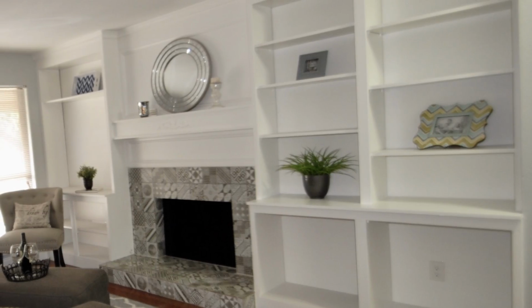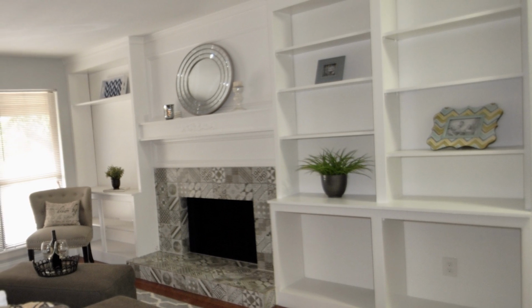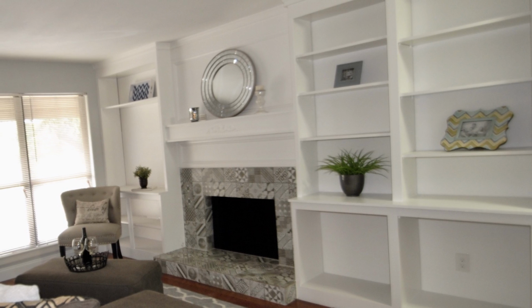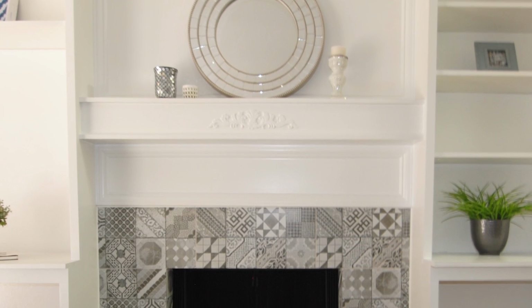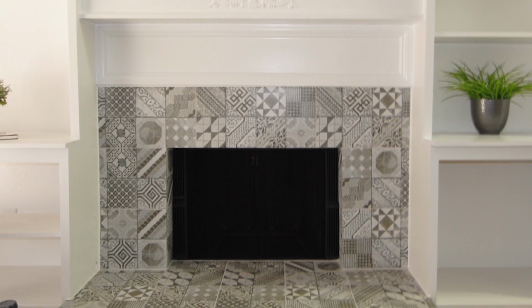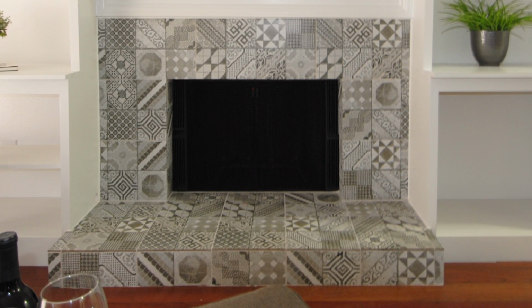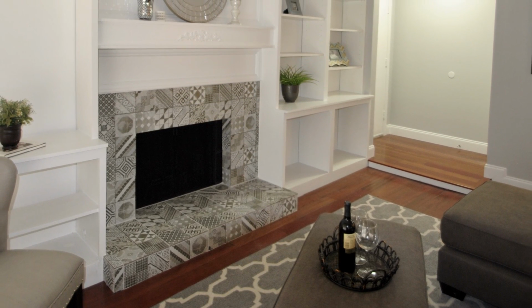So starting with the living room, it already had these great built-ins, and so I wanted to leave that and really bring out that fireplace. It had some really dull matte black sort of funky tile. I found this tile. These are actually very large tile pieces that have been cut down to fit into the fireplace space there. But I bought them at Floor & Decor, which is my go-to place for tile because they've got a great selection of tile and the prices are really good.